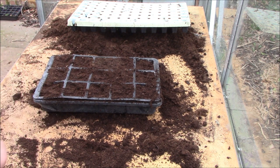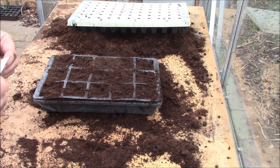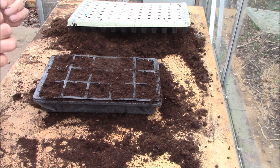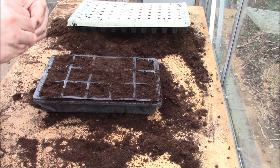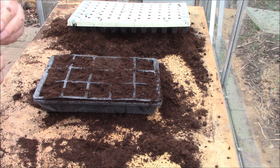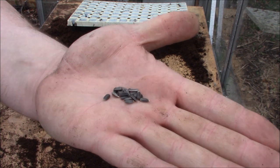So I'll just show you what the seeds are. You don't get many seeds for your money. I think you get probably about 20 seeds, so one of these trays should be just about enough. Right. Most people know what sunflower seeds look like; you see them all the time. These are a particularly small one. So there you go, those are the seeds.